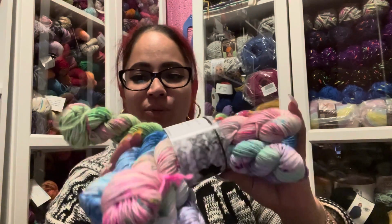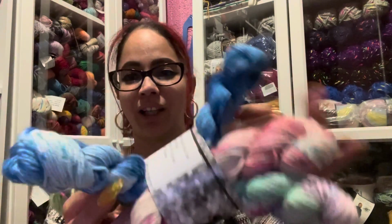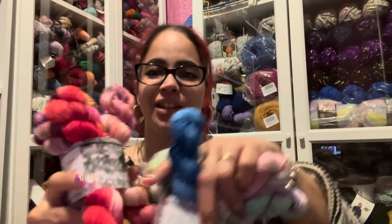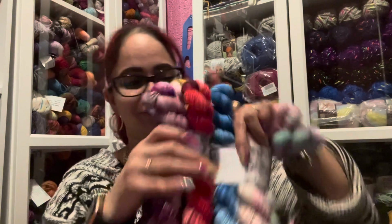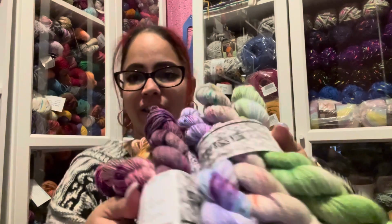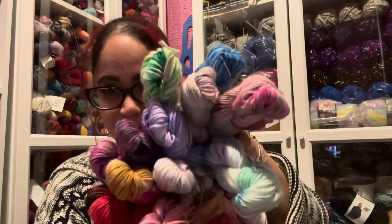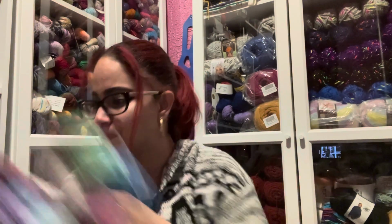And we have this green one, which is so cute. And then this blue, do you see this blue? And then, do you see those two together? They belong together. And then look at this, look at these babies. Don't they belong together? They're so cute. So that is my can't stop, won't stop, gotta have it.